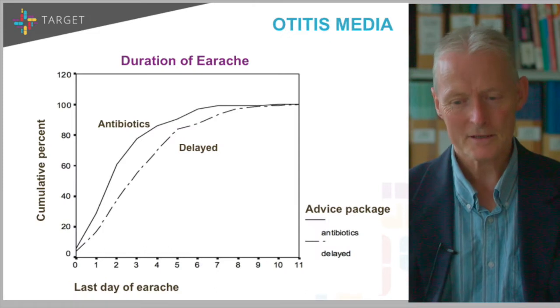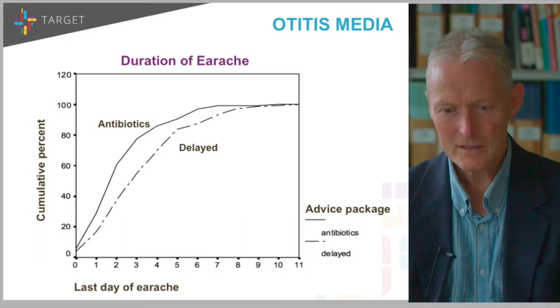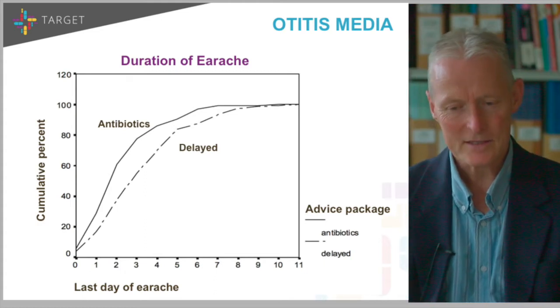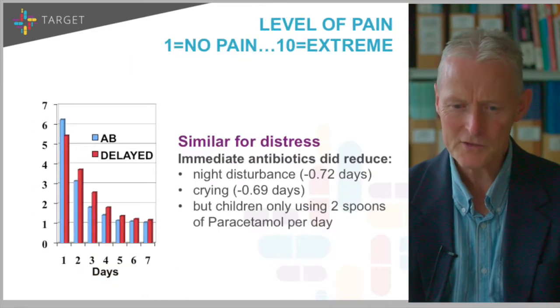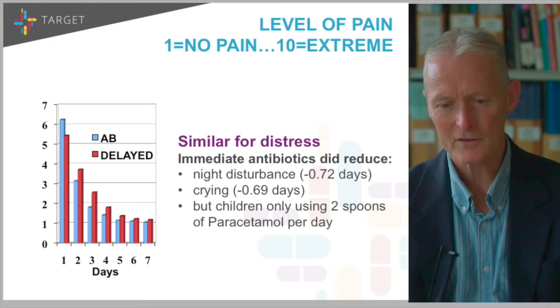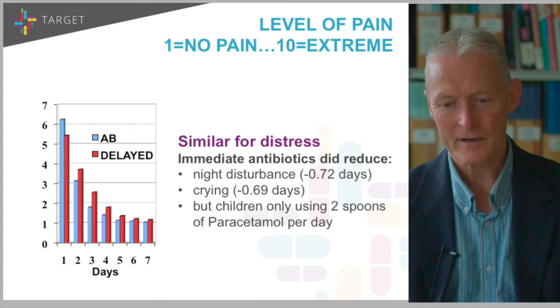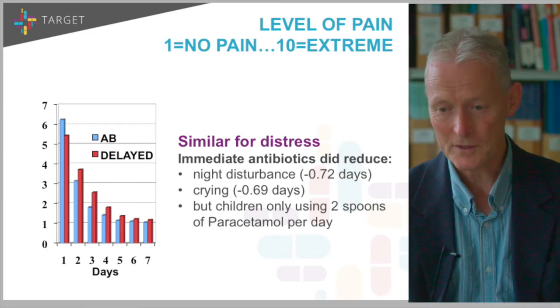Well, the next study we did, if you like, was otitis media. And as you can see, actually, immediate compared to delayed, you did get a difference in duration of around a day, but that was at the stage when the illness is much milder anyway, as is shown by this next slide. So as you can see, level of pain, 6 out of 10 in the first day, pretty painful illness. The child is unwell, you're up at night with them. But even after another 24 hours, it's down by about a half, and it just goes down exponentially. And antibiotics make a very slight difference, but really not significant in that time period.